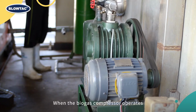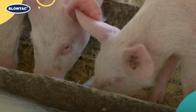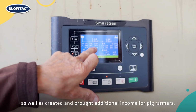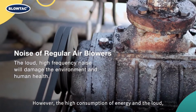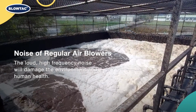When the biogas compressor operates, the noise of the gas generator roars. The recycled and reused biogas has become an energy resource, as well as created and brought additional income for pig farmers. However, the high consumption of energy and the loud, high-frequency noise will damage the environment and human health.